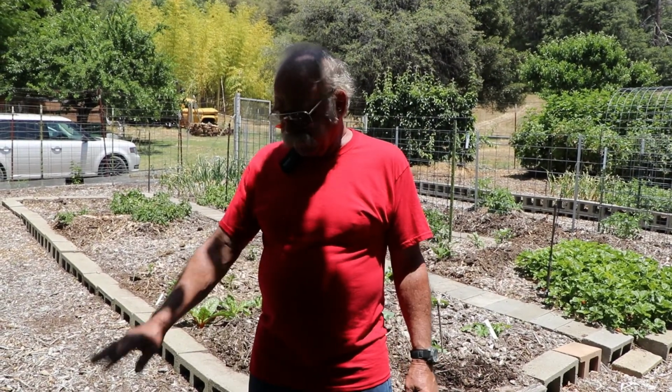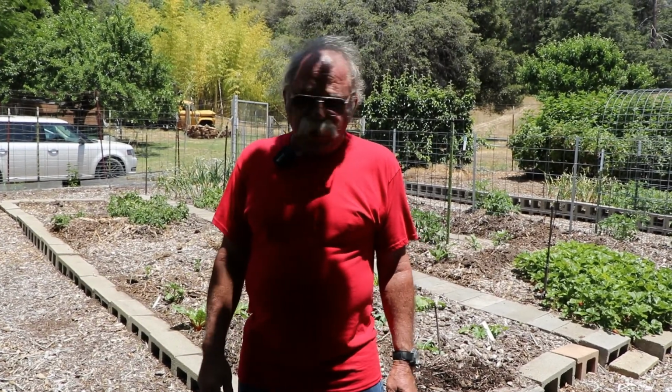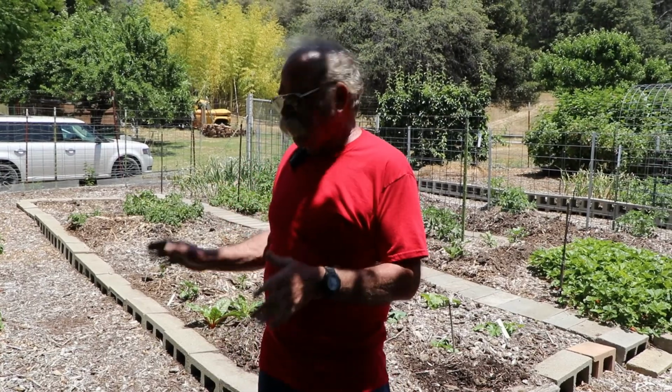So I use this fertilizer. You buy it and you have to use it. If you don't put it on the ground, it won't do any good. I put it on everything. I put it on everything when I initially plant, and the other time I do it is I wait for the plants to tell me they're hungry.